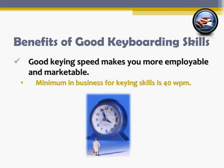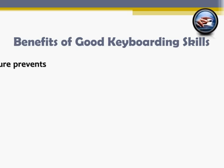The minimum in business for keying skills is 40 words per minute. So I challenge you, open up a Word document, type out 40 words in a minute. See if you can do that. If you can, you're ready for the workplace. If you can't, then that's why we're here. We need to work on this.